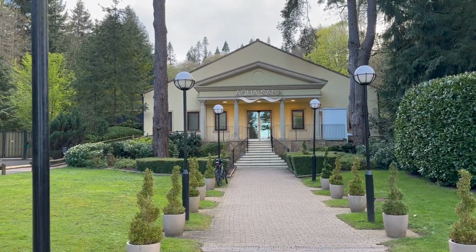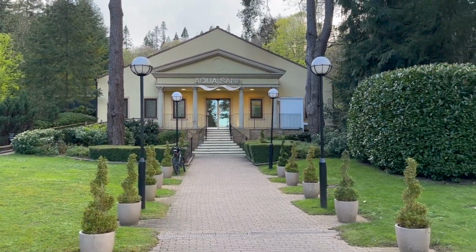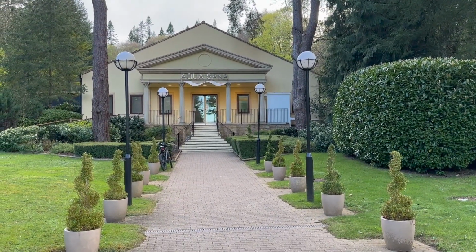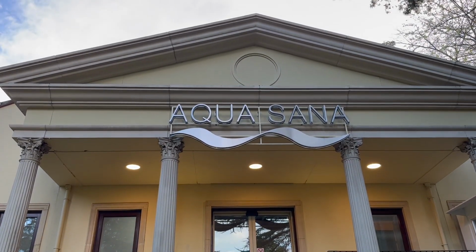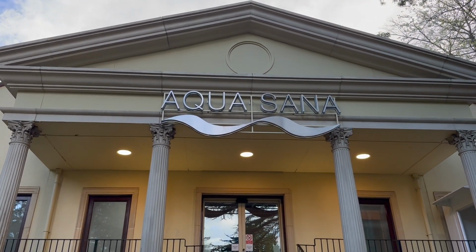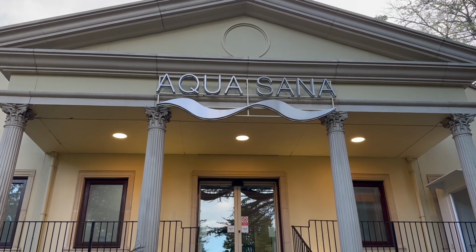Aqua Sana is based near the Sports Plaza in Longleat. It's probably no more than a 3-minute walk from that location. And it's got this kind of old style Greek temple look to the outside, which actually feels quite dated. And so when we walked up, I was a little bit apprehensive about, is this going to be the experience I expect? When you get into the main reception area, you'll walk into a modern, airy, welcoming space.